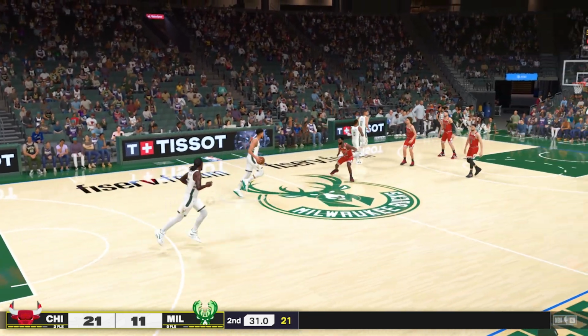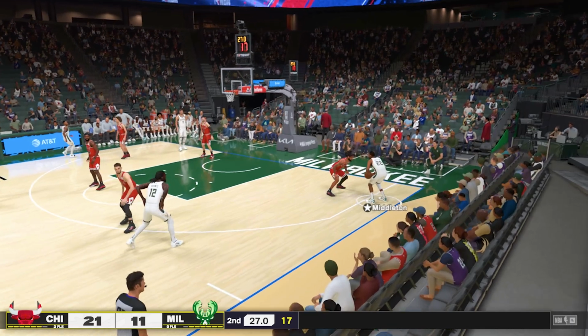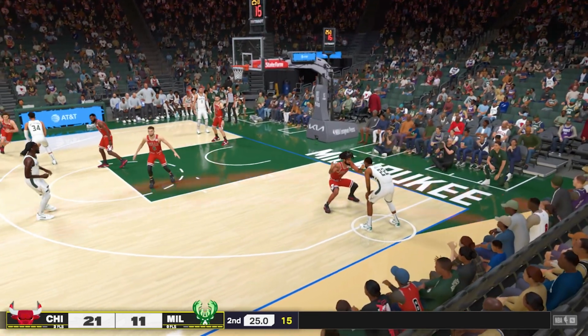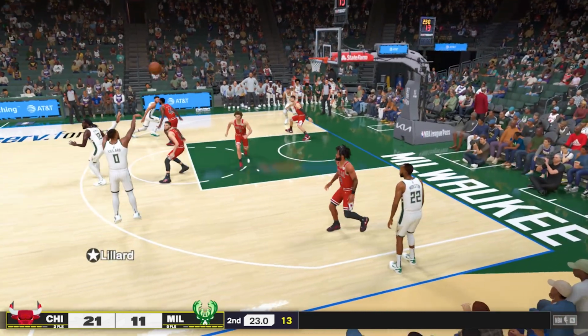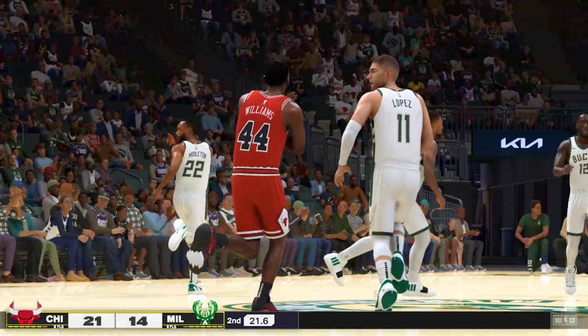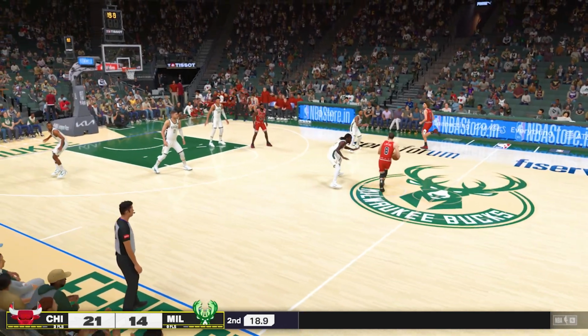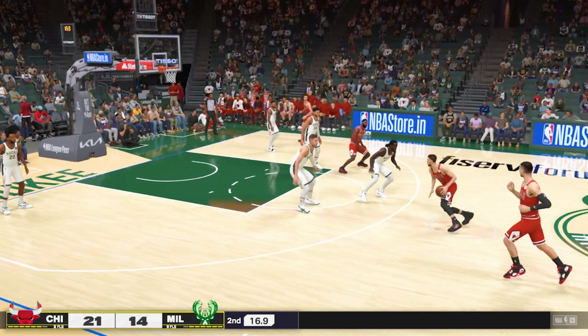And so it's Antetokounmpo with it. He brings it up for the Bucks. We've got a 9-second difference between the shot clock and game clock. Middleton passes to Lillard. Yes, sir! You can count on Dame from deep. Lillard gets so much lift on his three-pointers. It's almost effortless how he shoots.